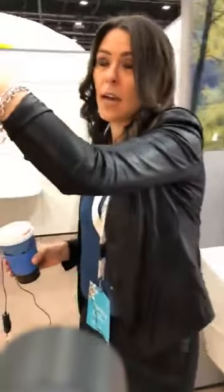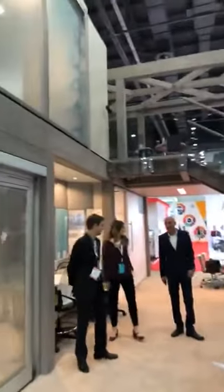Someone else asking the square footage of this is. So the booth is 3,600 square feet over 2 floors. So we've just been walking around the ground floor here. I'll just pan upstairs. So you can see that we've got about 850 square feet upstairs.